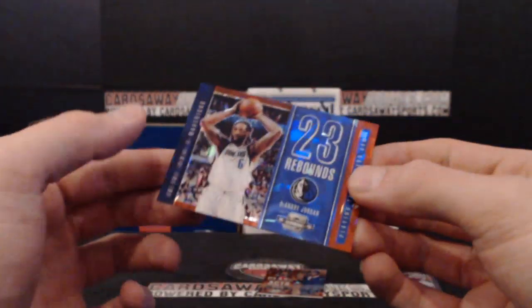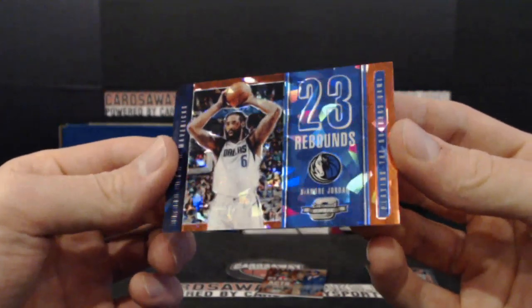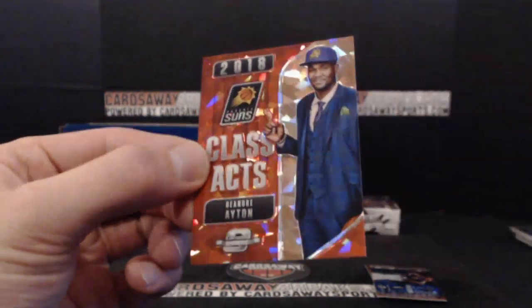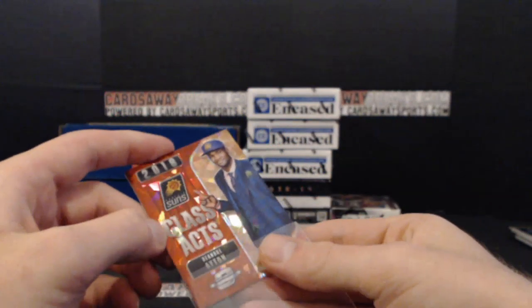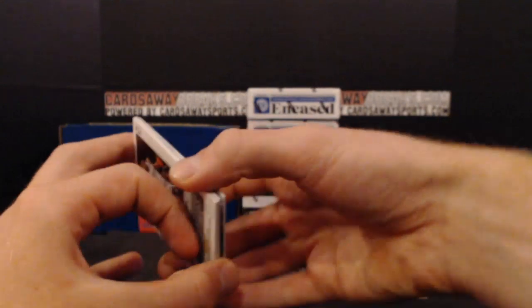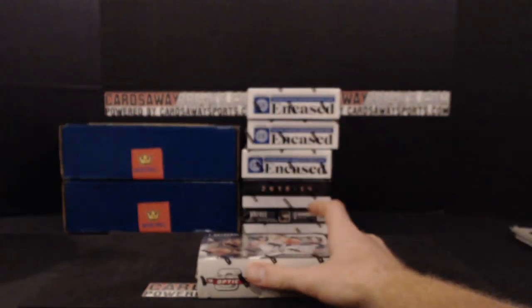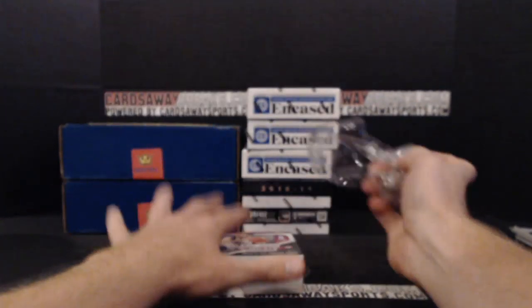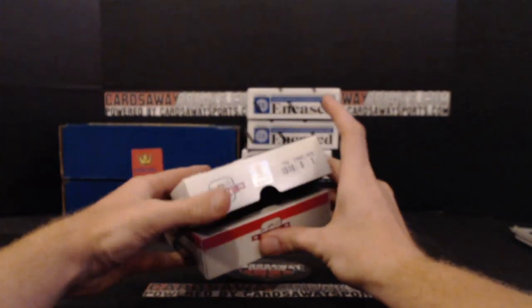We got a cracked ice, DeAndre Jordan. And we have a cracked ice, class axe, DeAndre Ayton. Couple of DeAndres right there. Beautiful. Last box of optic. Oh boy, let's end with something big. Got that beautiful KD. Too bad it was a redemption. Let's see if we can top it with this one.